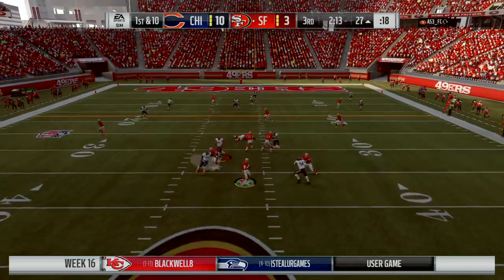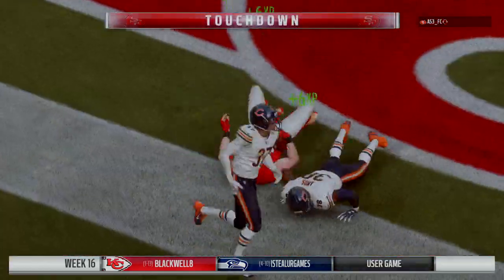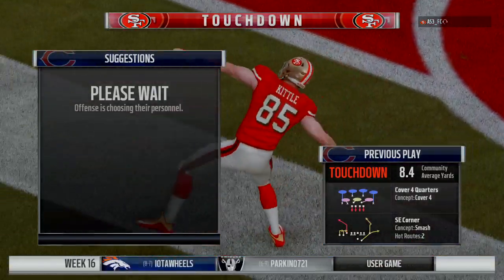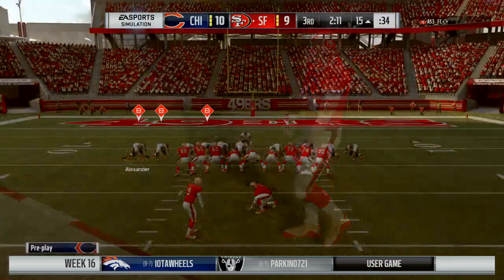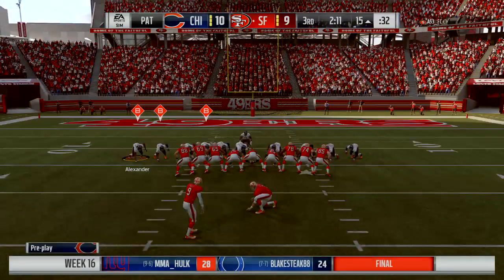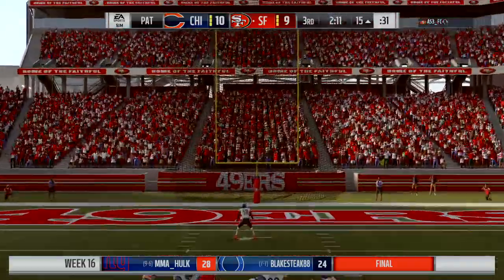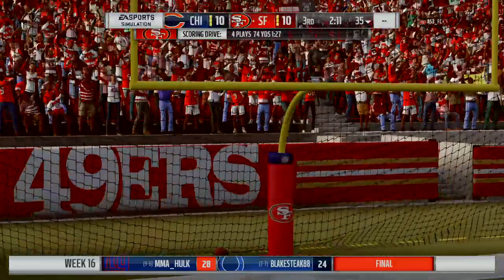Working from the gun, Garoppolo. He's going to let it go deep for the end. And it's complete. In the end zone, touchdown 49ers. George Kittle with touchdown number 7 on the year. And the 49ers are within an extra point of tying this thing up. Gold able to tack on the extra point, and we are even at 10 apiece.